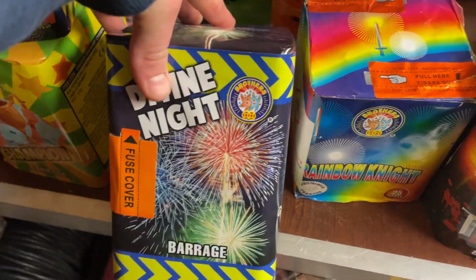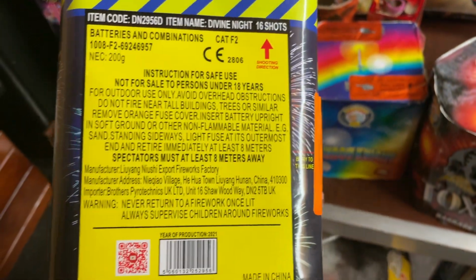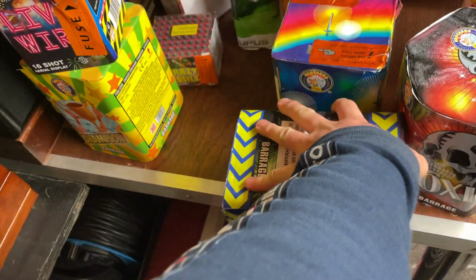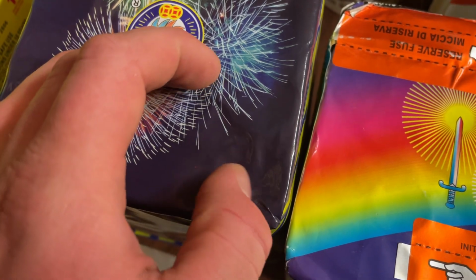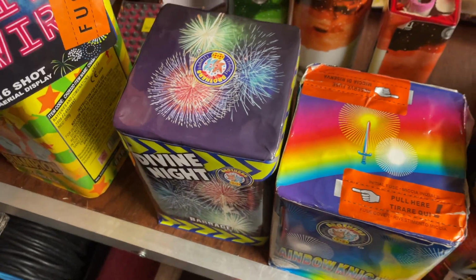Divine Night is another new piece I've never had. This has in total 200 grams of NEC. It's a 16 shotter. I'm just throwing them everywhere. I think they're about 30mm bore, near enough. 25mm actually, about 25mm bore, decent bore.